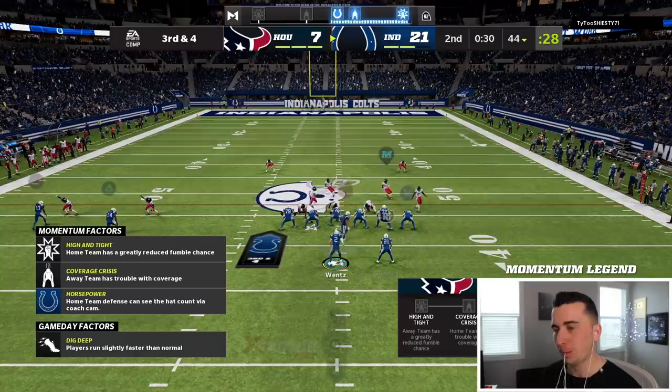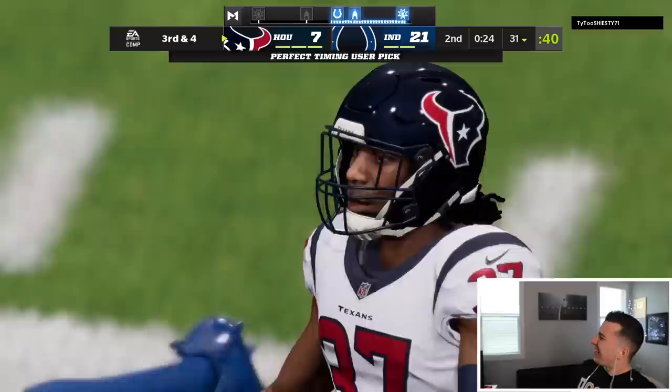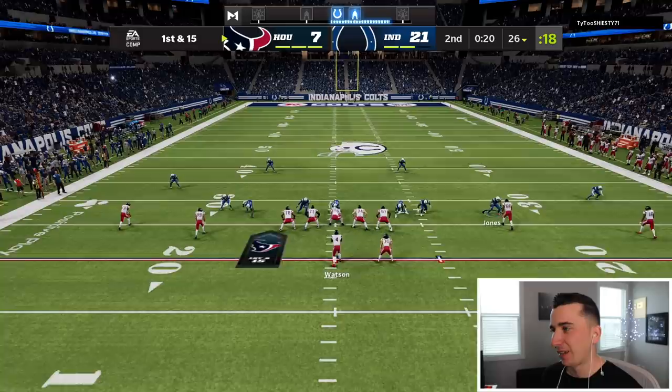On play action, it's Wentz. That pick. Ooh, that pick. That's Box. Ah, okay, good pick. Yo, pass. That's Box. It's kind of what I figured.